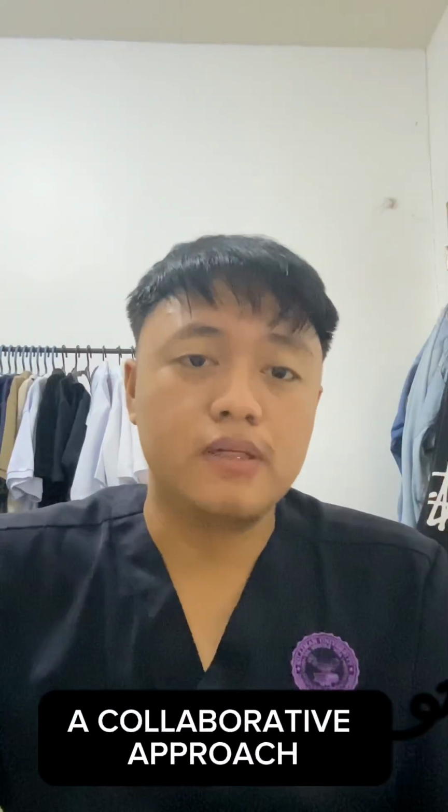Sixth, a collaborative approach. Physical therapists are not alone in this effort. They work closely with coaches, trainers, and medical staff to ensure that each player's training program, recovery, and rehabilitation plans are aligned. They communicate regularly with coaches to adjust training loads, adapt to the player's progress, and provide the best care to keep athletes performing their best on the pitch.